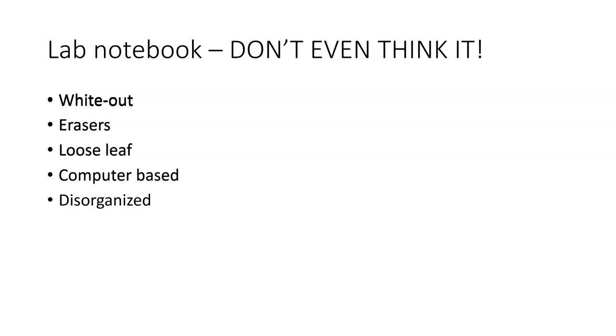Now, that doesn't mean it's going to flow. I mean, believe me, if I'm doing an experiment in the field on one day and I'm doing a greenhouse experiment the next, and then I go back out to the field and then I go back to the greenhouse, it may be all over the place, but at least I know in there, one day says greenhouse, the other one says field, the other one goes back to greenhouse, the other one goes back to field, and then I can tell what I've got. Do not have your favorite pen and only use that pen in it.